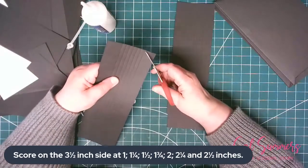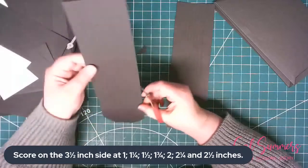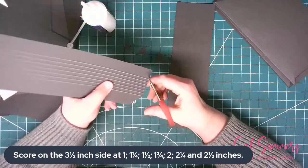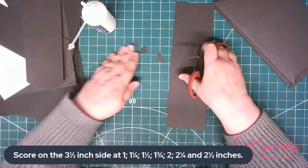Oh, yeah. So I'm just going to mitre the corners here. What I'm doing is snipping off these corners up to where the score lines are, okay? So it doesn't have to be perfect because you're not going to see it. I'm just mitering those corners, okay? Just like that.